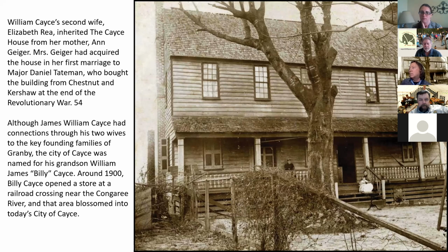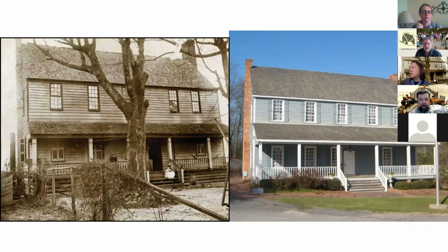Yeah, and it's good that you just mentioned that, because the next slide actually compares the two. That's the Caisey Historical Museum on the right, a replica of the original building. And they did a good job with that.